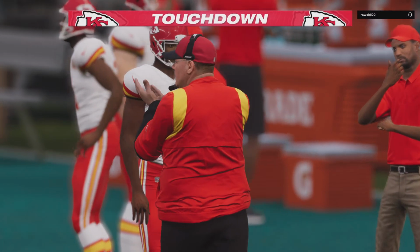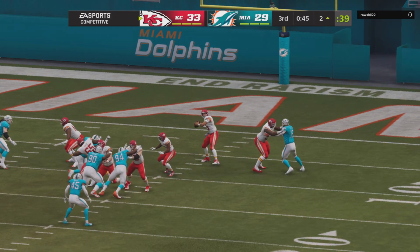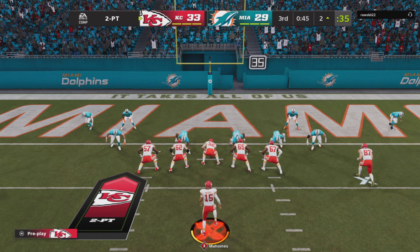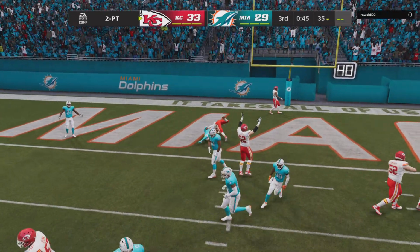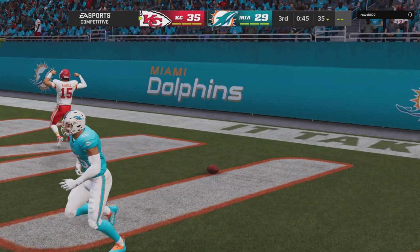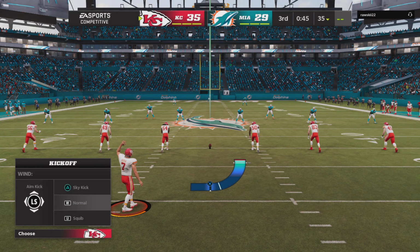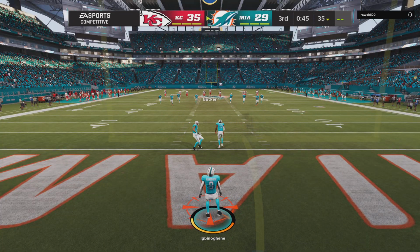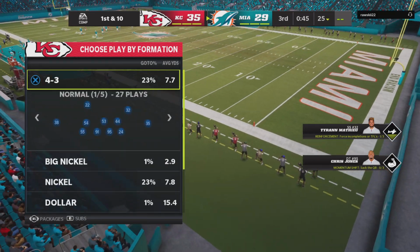All the way in for a Kansas City touchdown. Tyreek Hill, 84 yards. And the Chiefs are going to jump back in front. Now they'll empty the backfield here as they elect to go for two. They'll try and throw for it. Being chased out left, and he will get into the end zone to extend the lead by two more. Now after the touchdown, here's Butker on to kick it away. Igbinoghene elects not to return, and the football will come out to the 25-yard line.